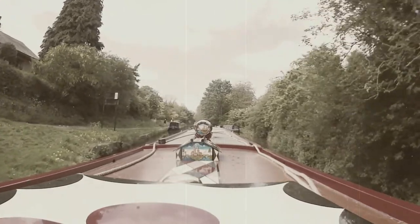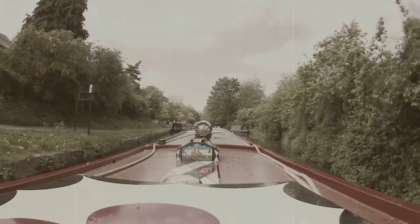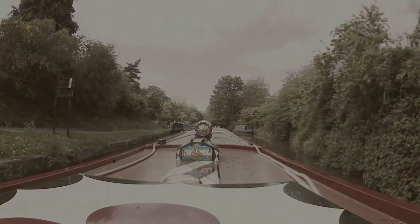That's the third and longest of the three tunnels we've done today. So I think now it's time to find a nice mooring.